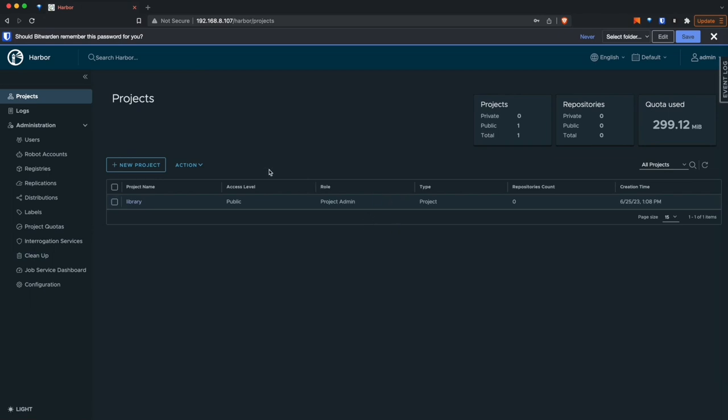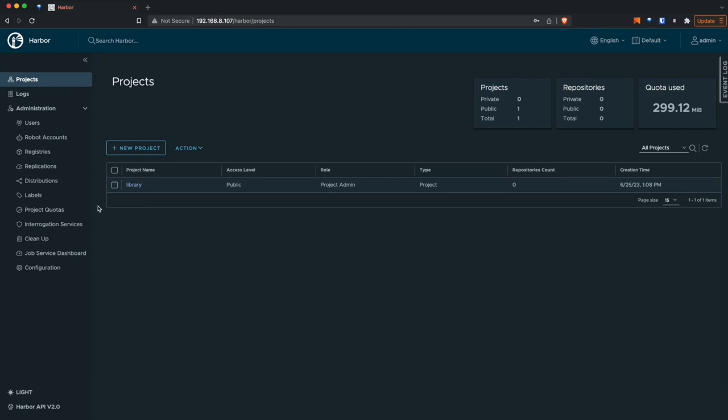By default, there is a library project in Harbor. Project is a concept in Harbor, and the repository and artifacts are managed in one project. You can see the replication and integration service from the administration sidebar. The two functions are system scope, so please make sure you log in as a system admin account.